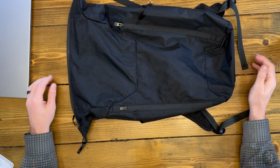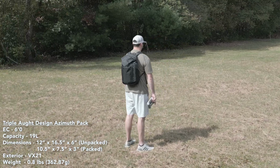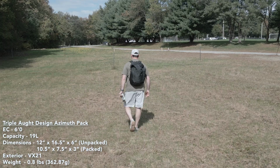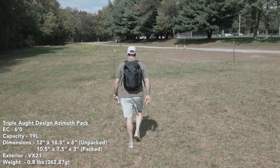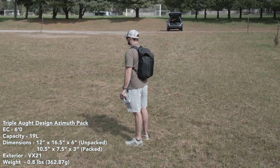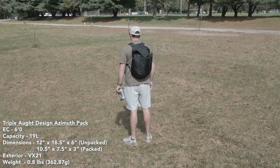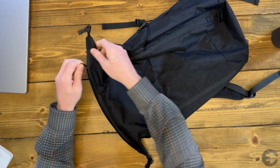So this is a 19-liter backpack. Weight is 0.8 pounds. So on the lighter side, this is made of XPac's VX07 as well. Actually, I'm sorry, this is VX21. So thicker than the other XPacs we've seen in the video. If it's important to you, this bag is made in the USA. Does not feature YKK zippers throughout, but there are YKK zippers in the bag.